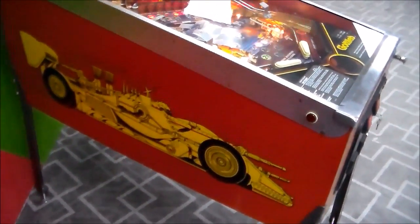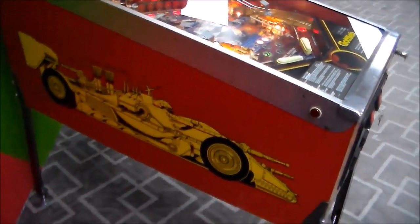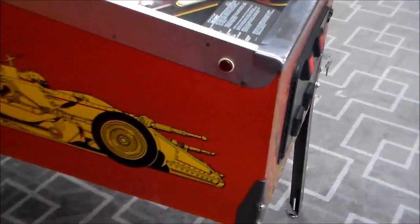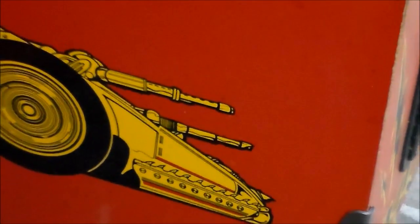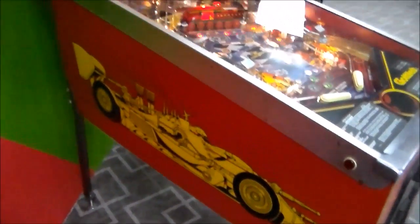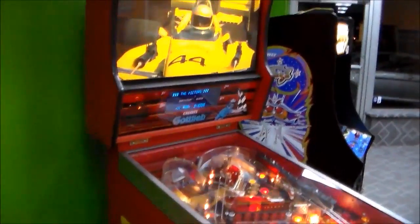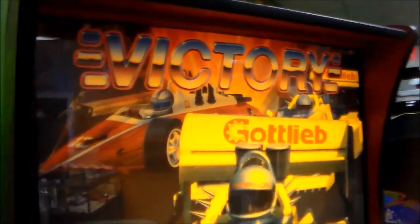It's got cool art on the side. Again, this is 1987, so it has these little dragsters with machine guns on them. Right? Can't beat that. And this was after Gottlieb was bought by Premier, or changed their name to Premier, or whatever it was that happened there.